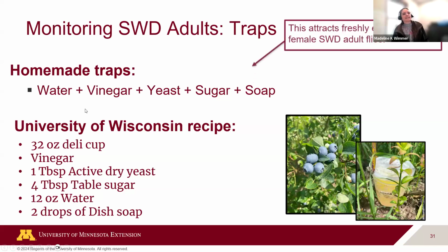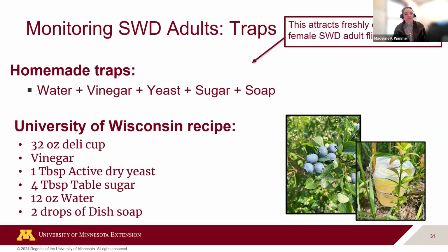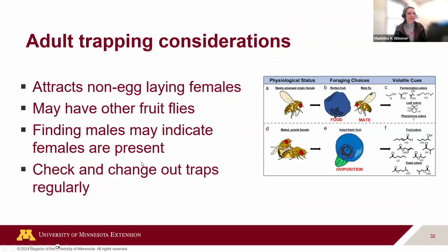And of course, is this going to be a solution for trapping females that are trying to lay eggs? Probably not. Based on what we talked about with what spotted wing adult females are attracted to, if they're newly emerged versus if they're looking to lay eggs, we know that they're not really looking for that rotting fruit. So this is more of a way to detect. And it's so important to detect spotted wing because once it's there, it's already starting. So that's still important.